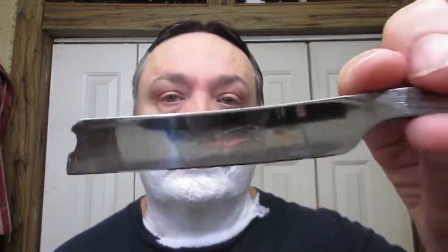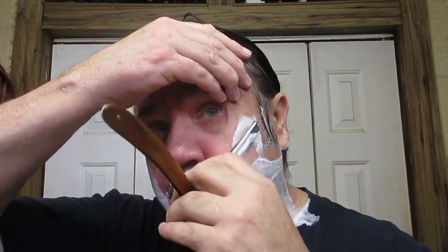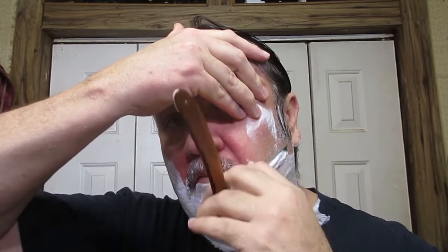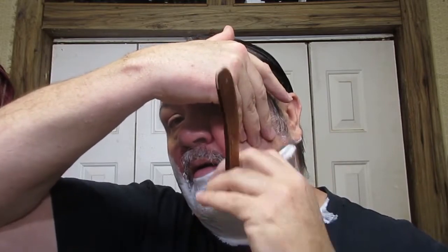The razor tonight is once again my Weight and Butcher with the Koa scales. Some of you remember. It's beautiful. The last time I shaved with this, and that might be the last video, it might be a couple videos before this one, just depends on when they air. Lovely. But it needed a bit of a touch up.